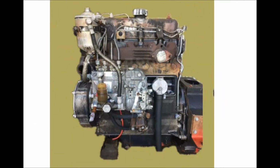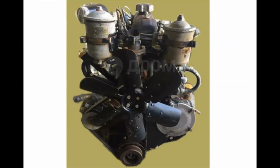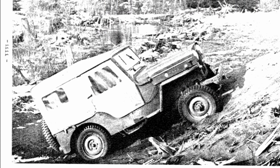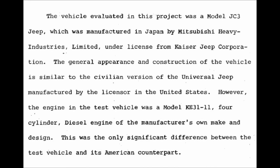In 1961, Mitsubishi had launched versions of their CJ3B clones with the KE31 diesel engine that they had developed themselves. I think they were so impressed with its torque and economy, they probably thought they could get Uncle Sam to buy a few and complete the circle. Maybe Uncle Sam thought they could test the offered vehicle, and if it showed promise, ask Kaiser Willys to make something similar. Either way, Michigan Tech duly tested the vehicle against a standard issue M606 and produced a report upon it.